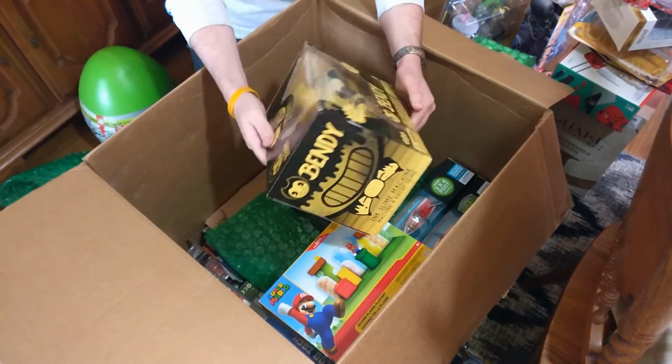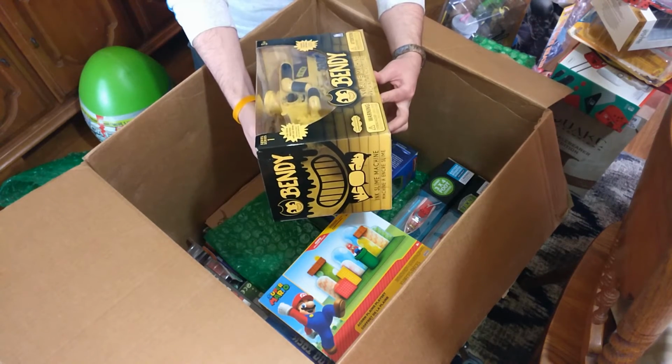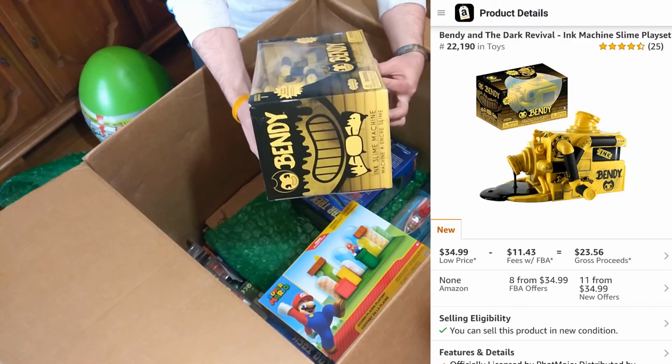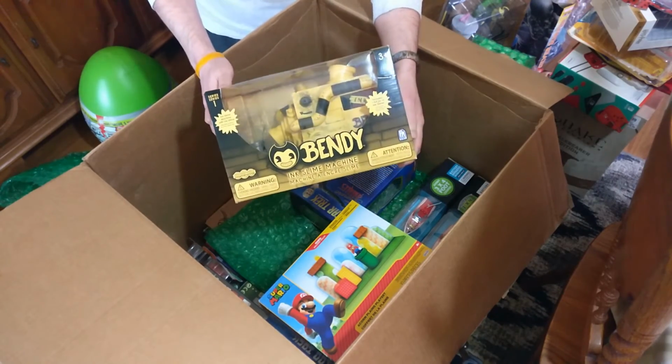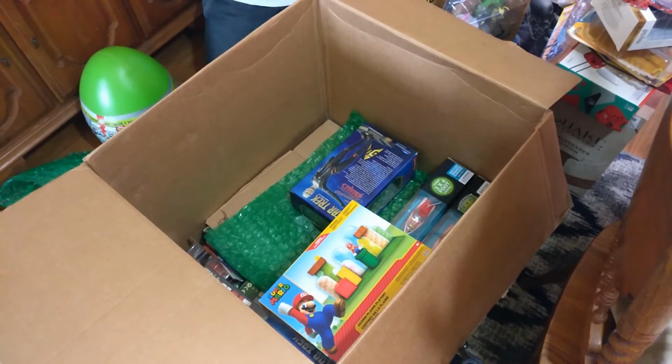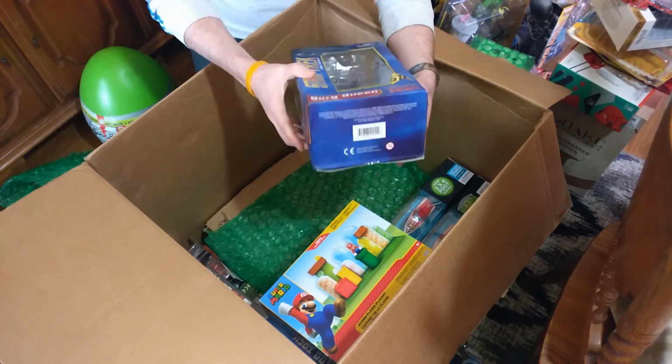What else we got here? A Bendy ink slime machine. Am I just so old now? I'm such a boomer that I don't know what these toys are. I used to be able to recognize toys even if I wasn't into them. There's more figures and stuff.